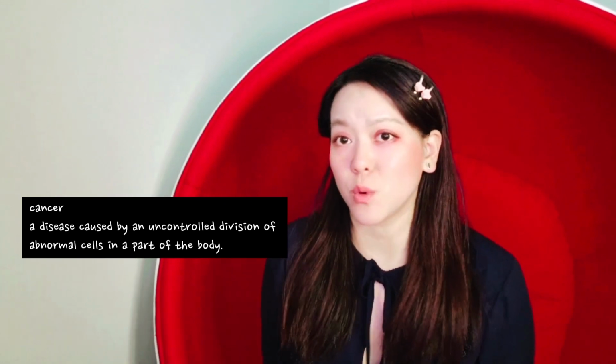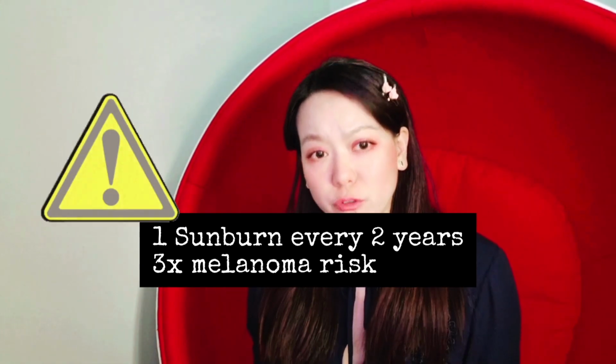Apart from what I've just mentioned, when the skin is damaged by UV radiation, your body will try and repair the damage, but over time, this damage builds up and could cause DNA to mutate, the cells to grow out of control, which is basically what cancer is. If you get sunburnt just once every 2 years, this itself can triple your risk of getting melanoma, and if you decide to get burnt once a year or more, the risk is even higher.